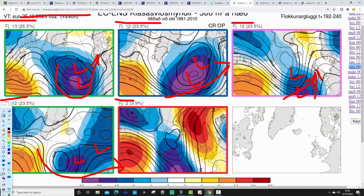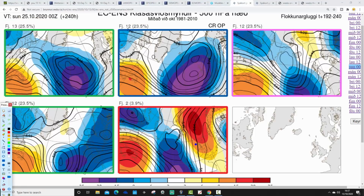And then just two have us under high pressure, and the high pressure is centred to our north-northeast. So obviously that can be quite cold. That will bring winds in from an easterly direction. It's a minority option. There's only two doing that. Most members of the ECM ensembles are looking very, very unsettled in 10 days' time.